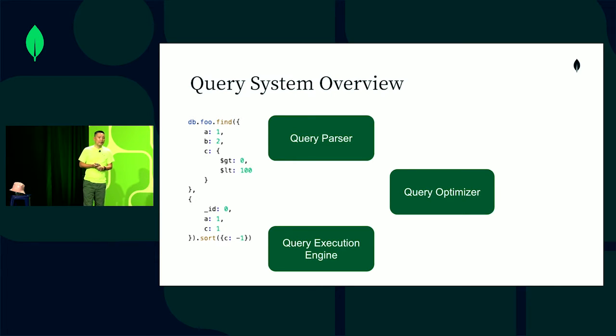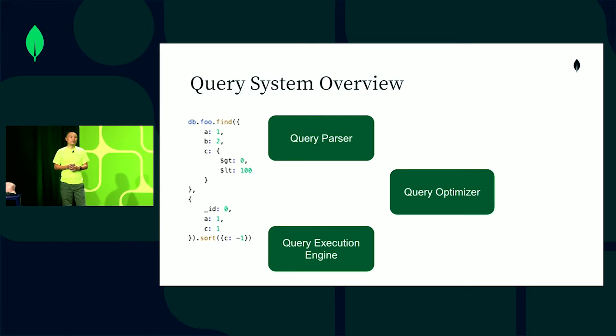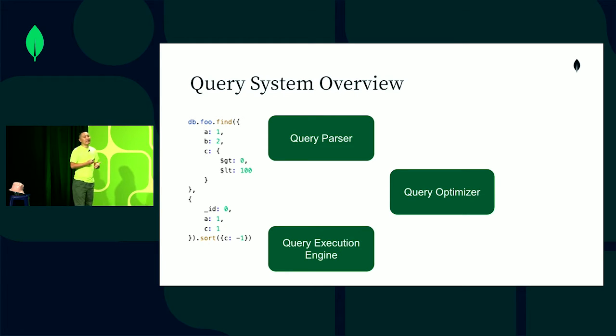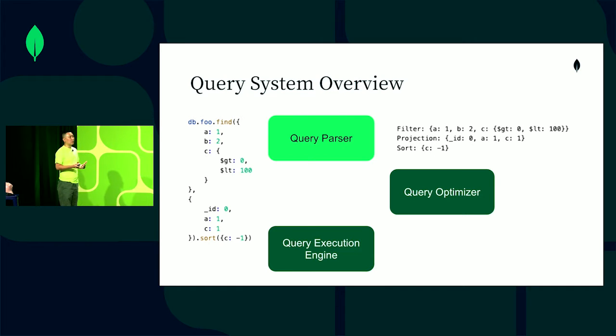And in the result, we only need A and C, so we'll do a projection here. And then we want to sort the result by the value of C in descending order. Once the application sends this query to the query engine, the query parser will take it on and say, oh, this is great, this is a legal query. We can run it. There are three parts of this query: the filter, the projection, and the last part is the sort.